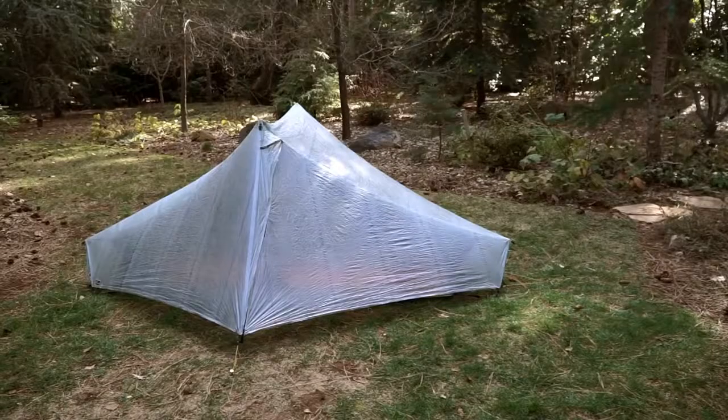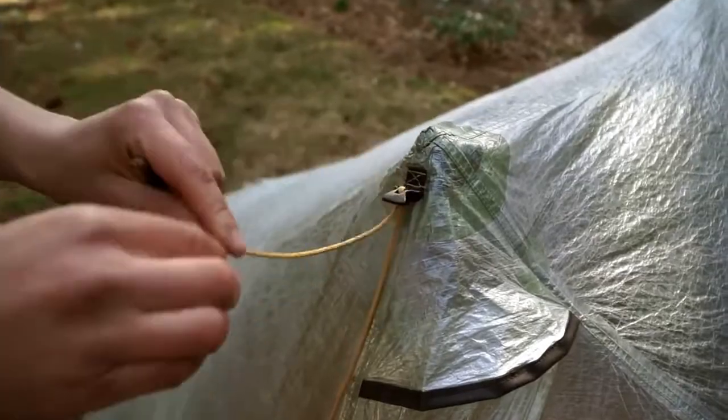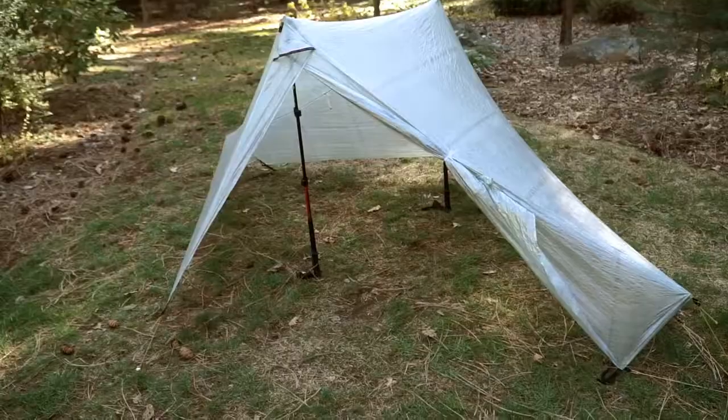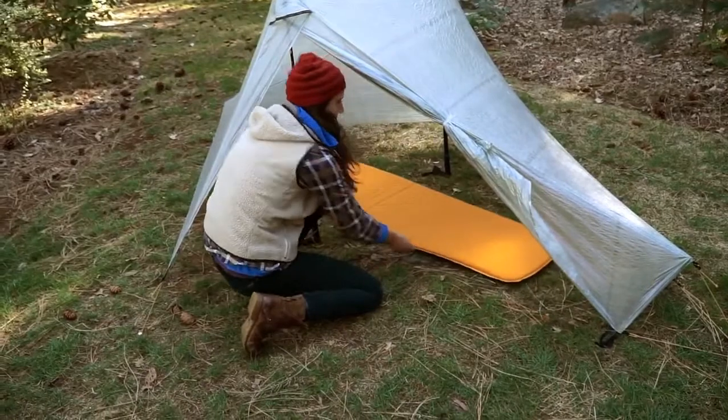In high winds, pitch the Notch Li such that a pitch lock end is facing into the wind. We also recommend staking out apex skylines to strengthen the fly. Your Tarptent Notch Li can be pitched fly only.